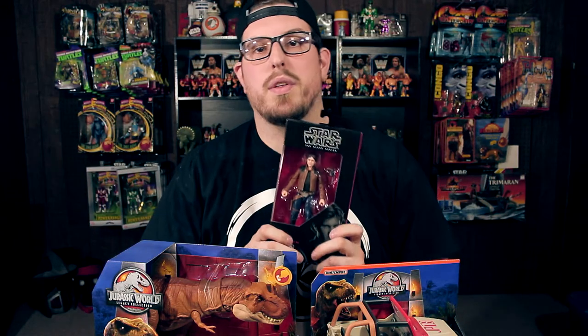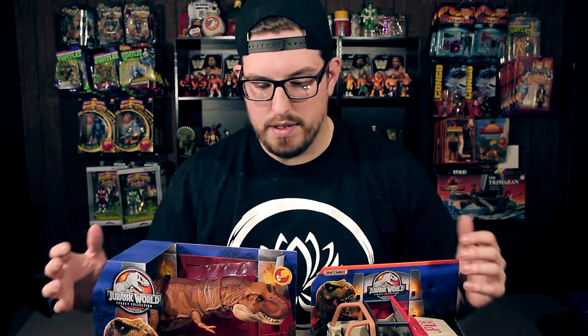These two right here are my favorite pickups out of all this stuff. So we got the Tracker, the Legacy T-Rex, Alan Grant and Muldoon, and of course, the Han Solo that I picked up. I'm so excited that Jurassic Park is just kind of back in the toy aisles and being pretty popular because it's being bought up quick. So get out there if you haven't already.